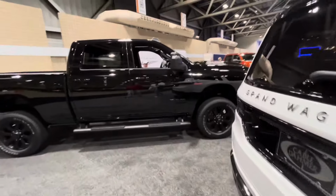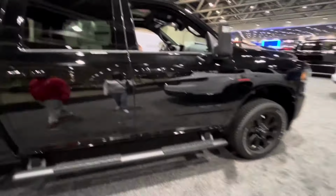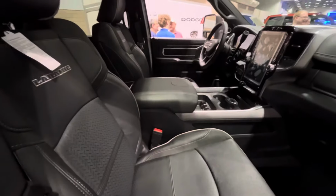The RAM. Strictly solid. Mm-hmm. It looks nice. What's the grand total? $92,000.